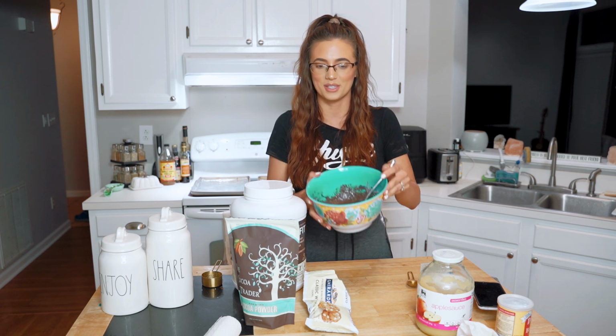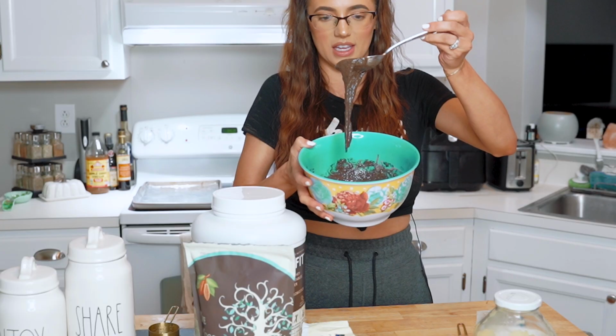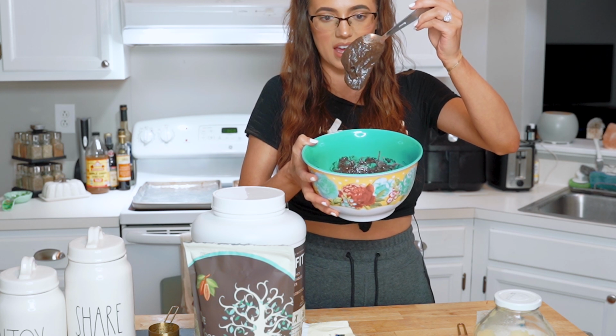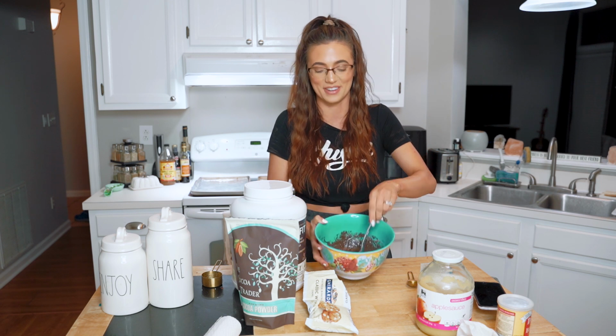Okay, so I'm gonna show you guys what that looks like. So when you lift it up, see how it's really like gloopy and kind of thick but not dry. That's what you want to look for.